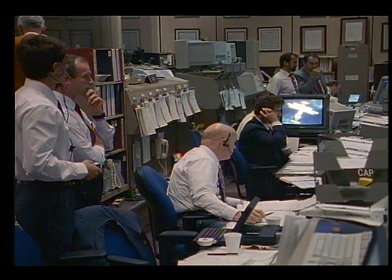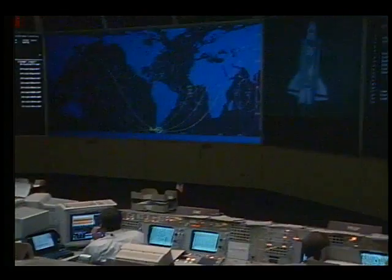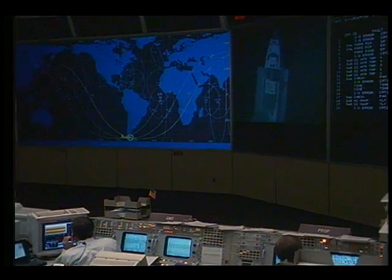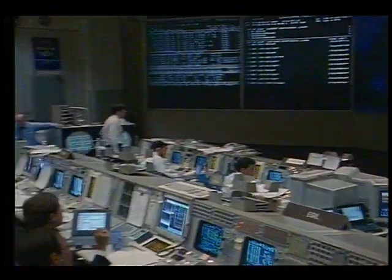Go ahead, GNC. Yeah, we think we have good angles with TCS. Okay. And how do you have, what, AS-L? Yes, sir. What can you tell me there? AS is minus 2.1, L is 1.06.